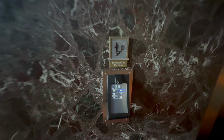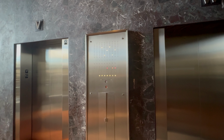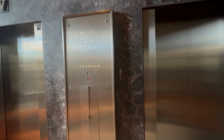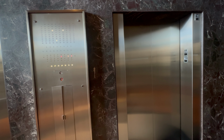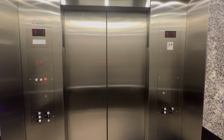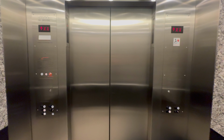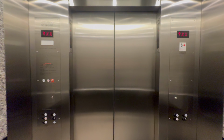This is the mid-rise elevator bank at US Steel Tower, car W. Yeah, so this is the mid rise. He's only up to 42. Here we go. Wow, these are rockets. This is not as fast as the other ones, but oh my god, these are still really quick. These are like 1200 probably. Here we are at 42.